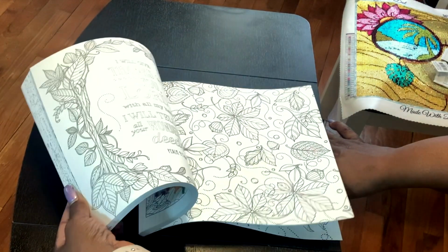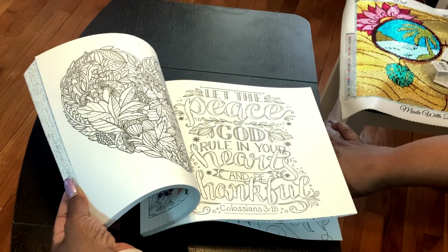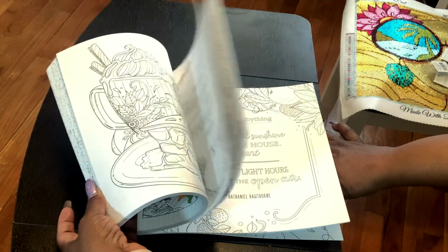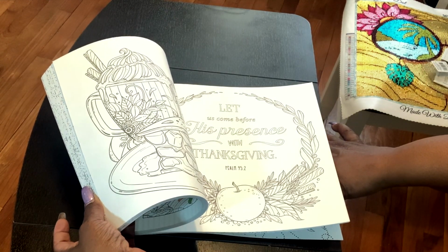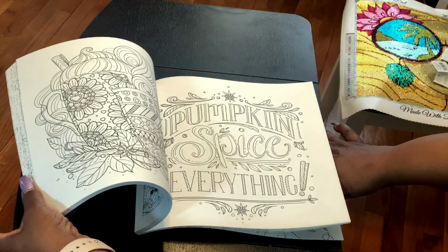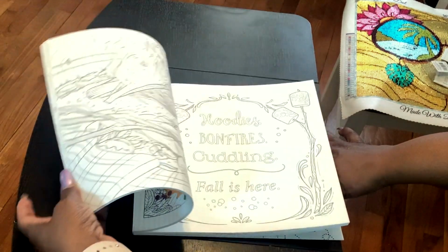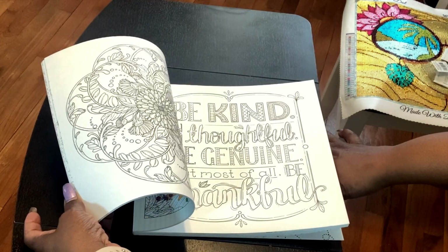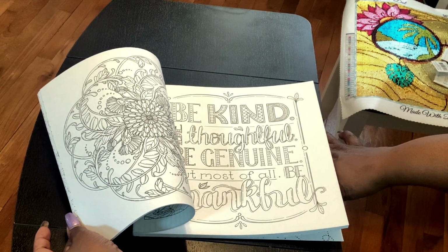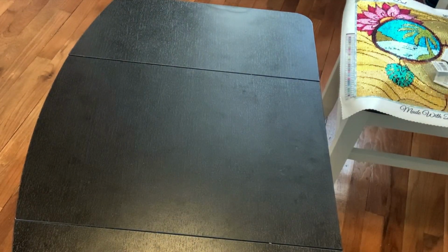Sorry about all that moving. So you do have words to color in. Let us come before his presence with thanksgiving. So it is kind of a fall book, but I like it. I really like it. Be kind, be thoughtful, be genuine, but most of all, be thankful. So this is another one I got from Book Depot.